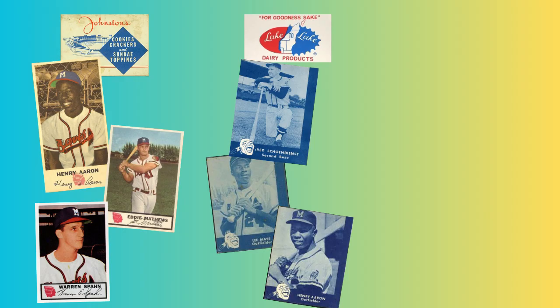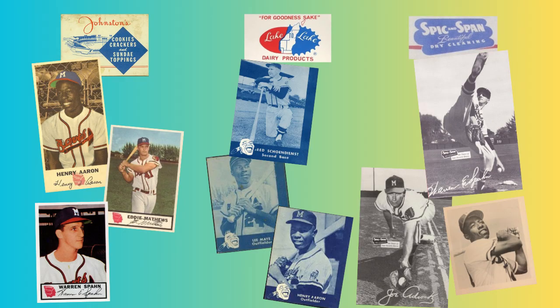So when the Braves got all packed up and started moving out of Boston, headed toward Milwaukee back in 1953, Wisconsin fans wasted no time making the Braves feel at home. The County Stadium was filled with loyal supporters day after day, all hoping to get that National League pennant. Local businesses saw the excitement as an opportunity to connect with the city's new heroes, from Johnston Cookies to Lake Dairy, and even Spic and Span dry cleaners. These merchants proudly tied their names to the Braves, hopeful that the team's success would reflect on them as well.